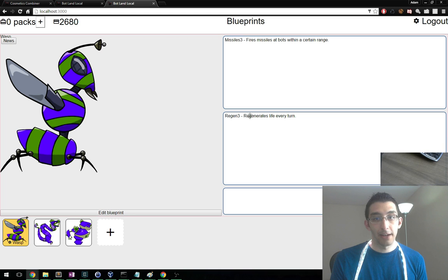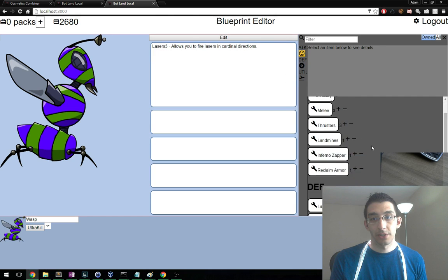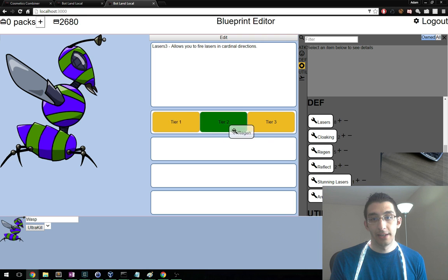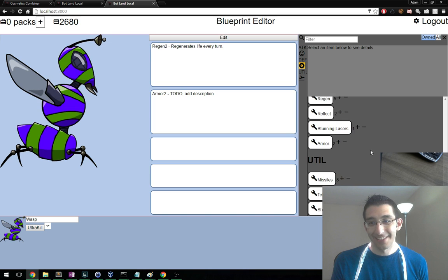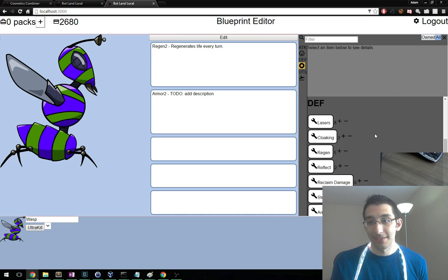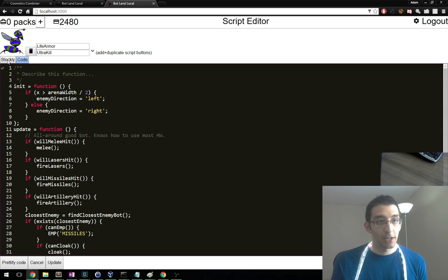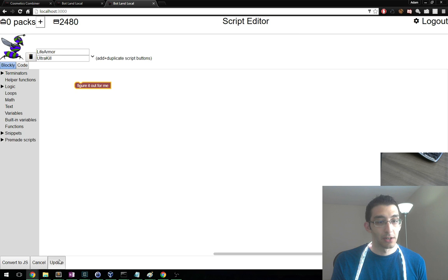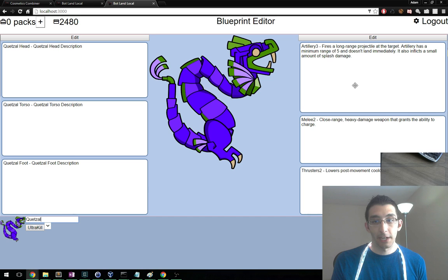And then over here we have, what, missiles and regen. Let's change this to, let's go with lasers and regen 2 and armor 2. I don't know. This doesn't make any sense, does it? Let's go with vampiric lasers, actually. Where is vampiric lasers? Here we go. Okay, cool. So wasp is going to be like life armor. And we're going to give it this code. Figure it out. Update. And then over here, the Quetzalbot is artillery and melee.